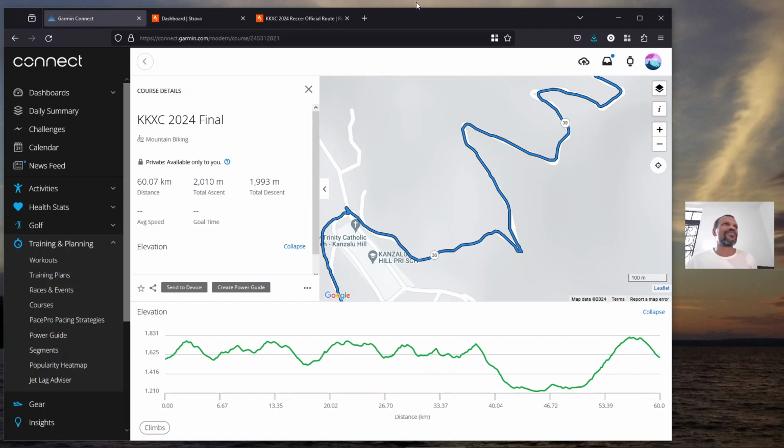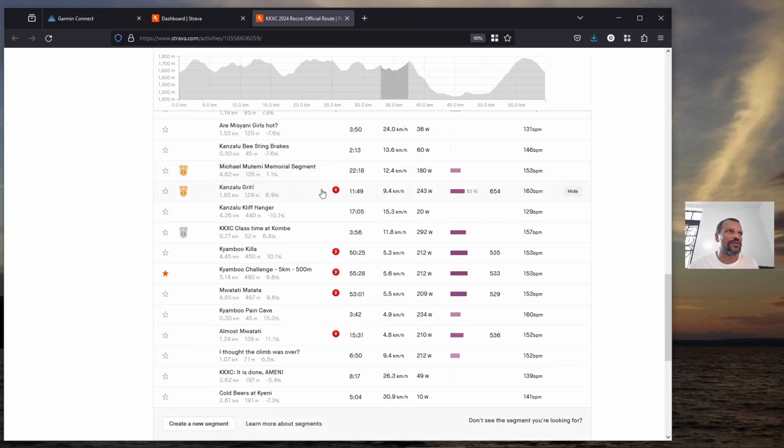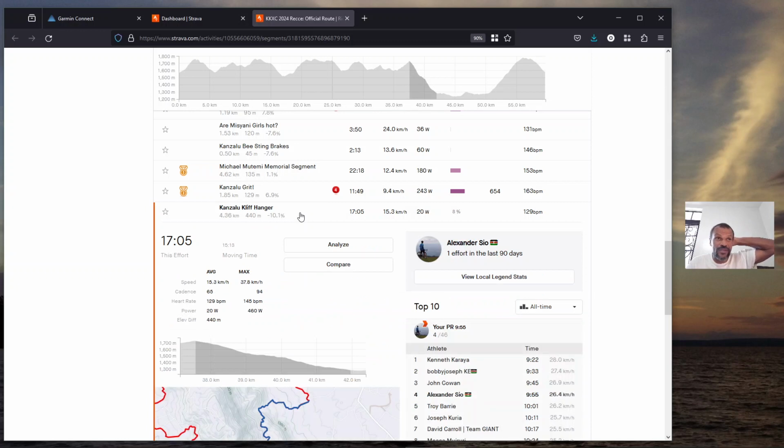The whole drop is, let's see, Kanzalu Cliffhanger. So the first 4 kilometers, just be careful, all of it. Let's see who has the fastest time on it. Karaya has the fastest time on it, so yeah, watch out for it.